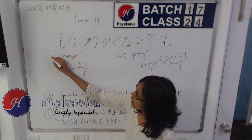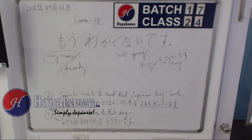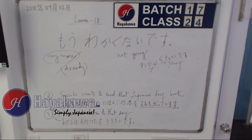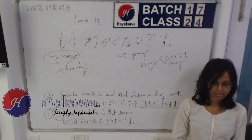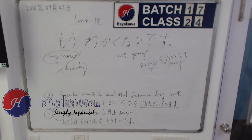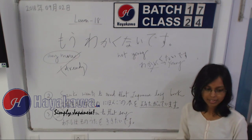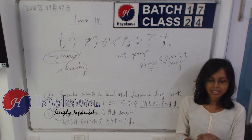The mo here means anymore. Mo wakakunai desu. When you have a negative sentence, and when you have mo at the beginning, the meaning mo takes is anymore. So once upon a time you were young, and now you're not young anymore. Mo wakakunai desu. So you want to cut vegetables, your mother says be careful all the time. You get irritated and say, I'm not a child anymore. Mo kodomo de wa nai desu.